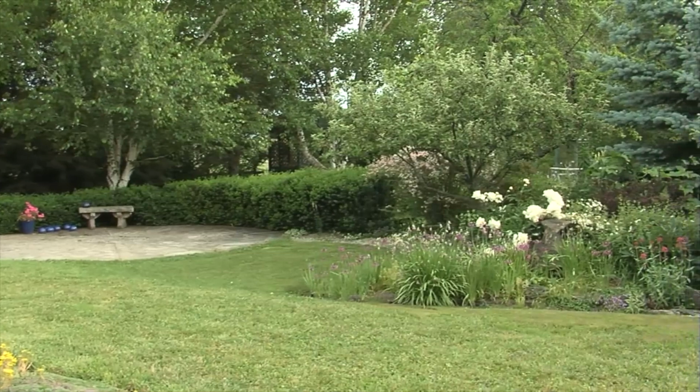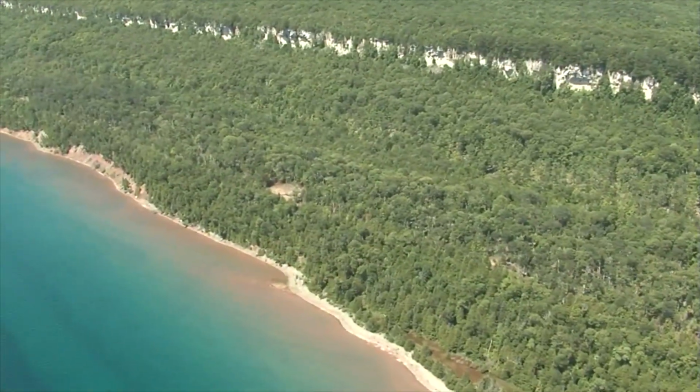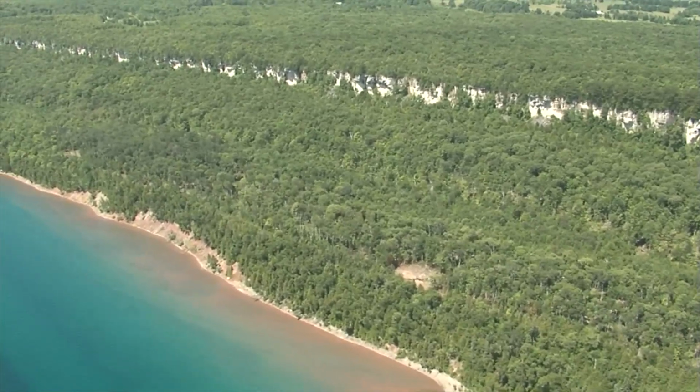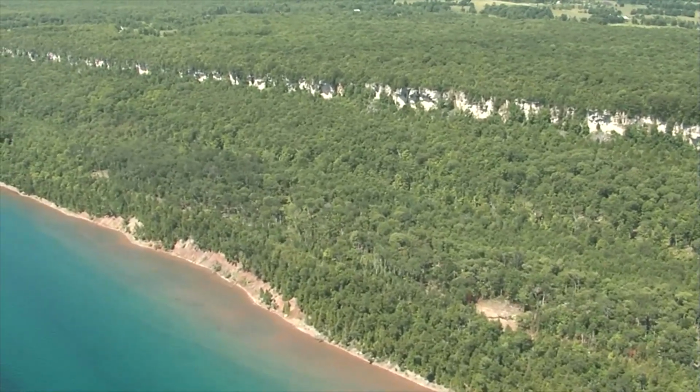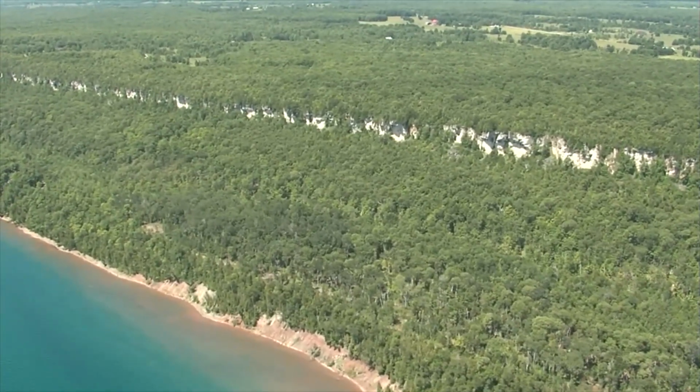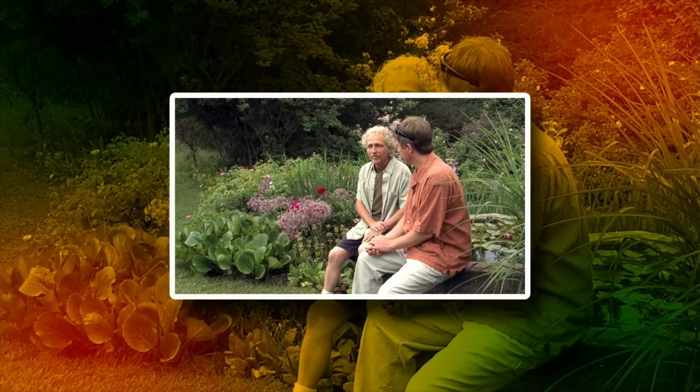Okay. As I mentioned earlier, the Rural Garden Tour of Grey Bruce counties lends itself to a number of scenic drives along the Georgian Bay, which is framed by the Niagara Escarpment. It forms the backdrop to the Grey Bruce Rural Garden Tour.